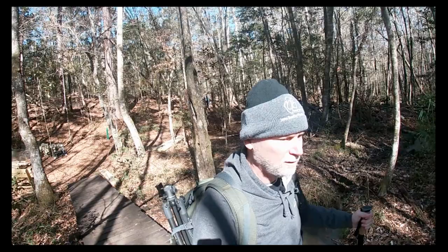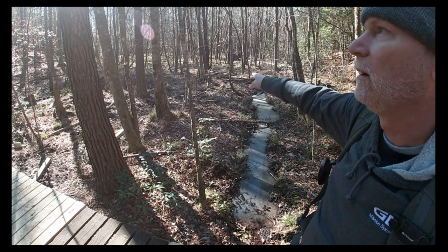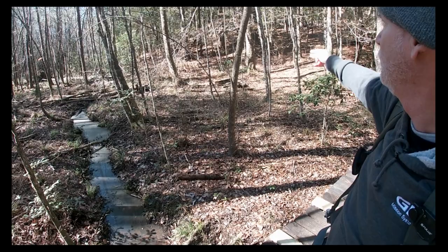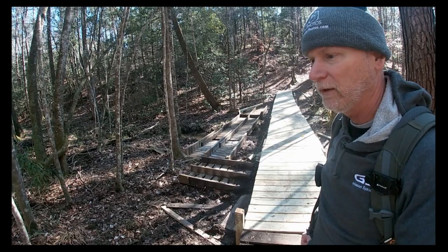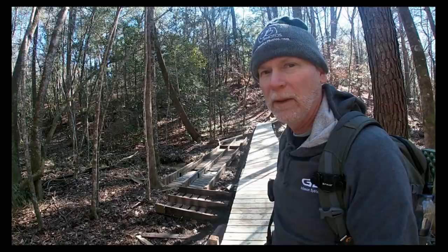So our first boardwalk, it looks like we've got some construction going on here. Not much movement in the water. I see just a stream coming through here. We basically got a bog area here, and I can see that they've just recently rebuilt this boardwalk. And as I said, the park rangers either come out to do upgrades to these boardwalks, or if there's any damage, it is taken care of pretty quickly.